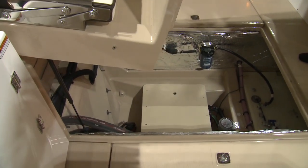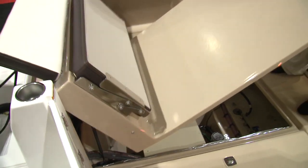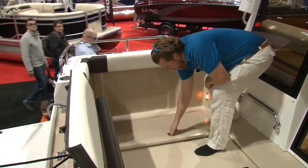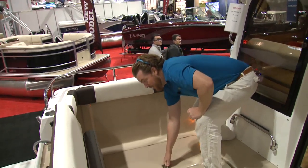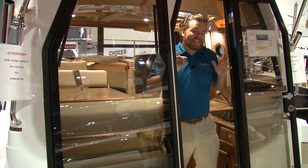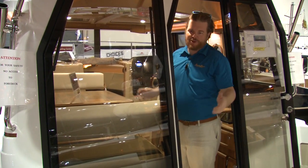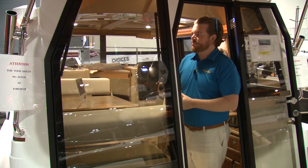Easy access for your maintenance, especially for those who are trying to do a liveaboard. You can do long trips on these, no problem. And easy battery access with your washdown hose. Shore power connections are in here. And you gotta remember as you're walking through the R23 that this is just a 23-foot long boat, which means it's completely trailerable. It's also easy to handle, even for a novice boater.